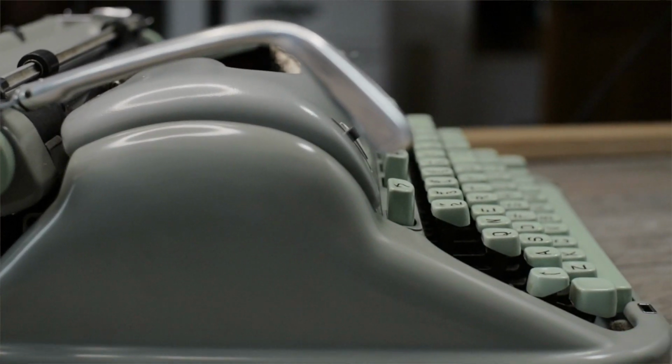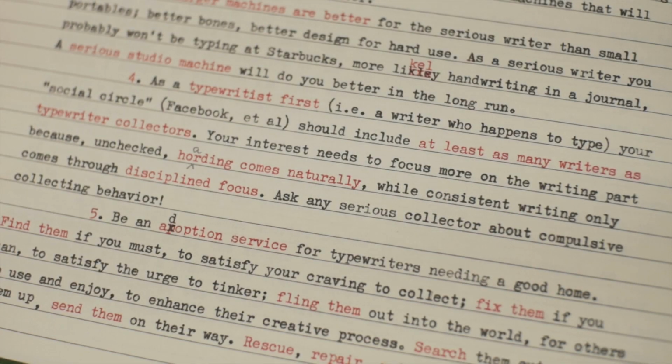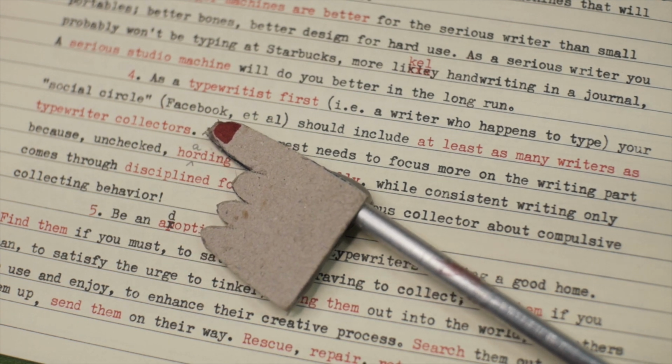Okay, then about a week later, on the 10th of January, I was writing with the Hermes 3000 once again, and I was writing notes for this typewriting versus hoarding video, and I was starting to use the same technique of emphasizing phrases and words. What I have down here in point 4, as a typewriter's first, i.e.